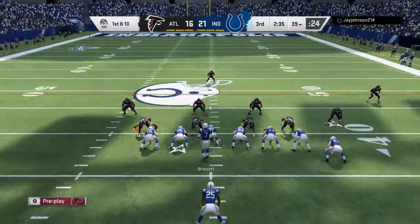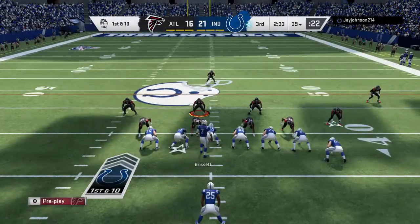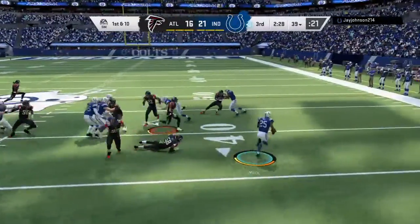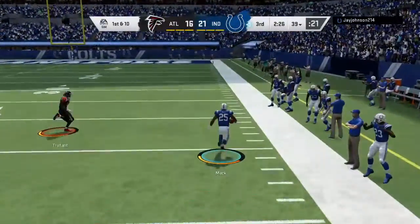So from the 39 now, they'll come up on a 1st and 10. Let's go, defense. Let's get out the field, defense. Here's Marlon Mack. And some space here.